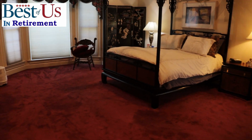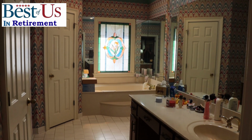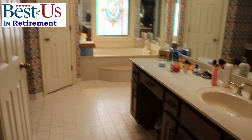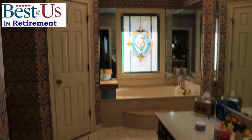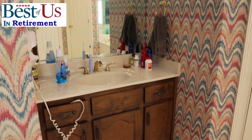The other thing I think we need to do is take up the carpet and put hardwood floors in here. And this is the master bath right off the master bedroom. Again, I think we need to paint the cabinets, need to put more of a stone floor of some sort down. And it's very dated with the wallpaper and the large mirrors, which we can easily change. Again, painting the cabinets and putting new pulls on it will make a big change.